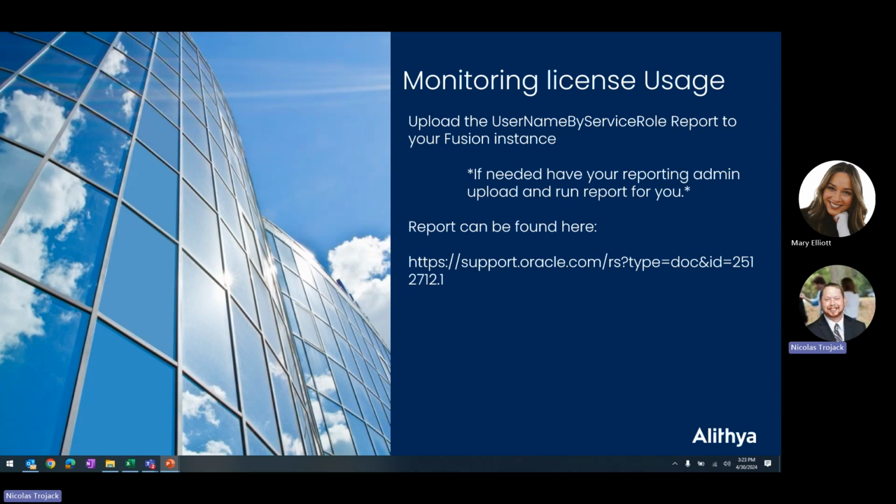Now we're going to go into monitoring license usage. In monitoring license usage, Oracle has actually provided us with a very useful tool. On that My Services site that I mentioned, Oracle will once a month look at your usage in the system, essentially in your production instance, and look at your peak usage. So if you start the month with 25 people using a license and it goes down to 20 people, but then it goes up to 30 people, Oracle is going to look at that 30 and go, you were using 30. Let's have a discussion. Maybe you only had 25. You were set for 25, right? They grab what's called the peak usage.